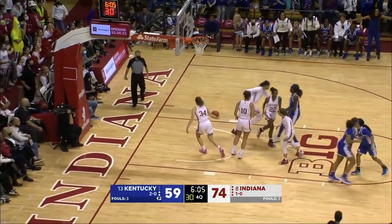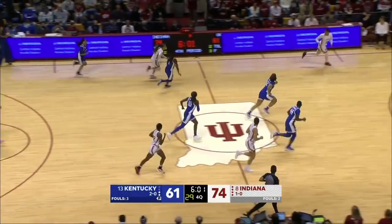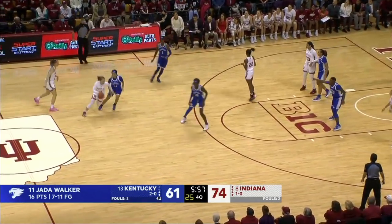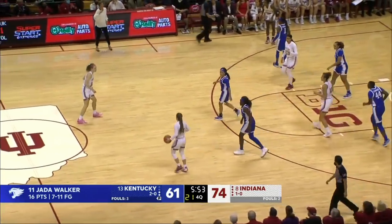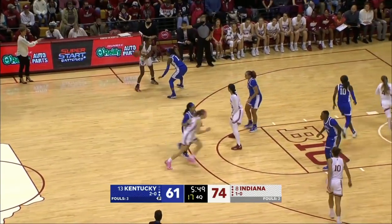Jada Walker, she's been impressive. She's very impressive. You know, Kentucky went to Fort Campbell this preseason, and Kyra Elzy said what emerged from that is the leader that she has in freshman Jada Walker. Yeah, they did a lot of team building activities, and Jada Walker shone through.